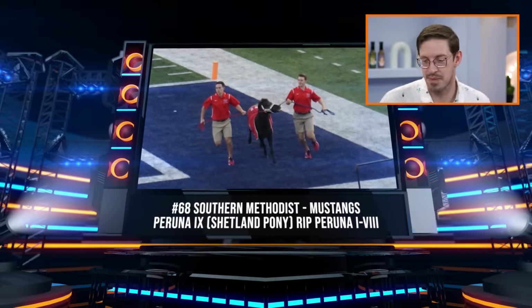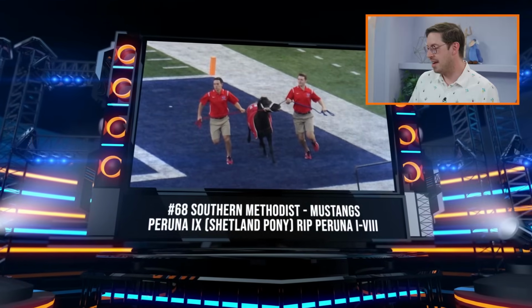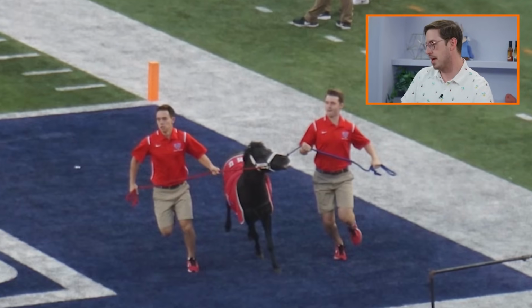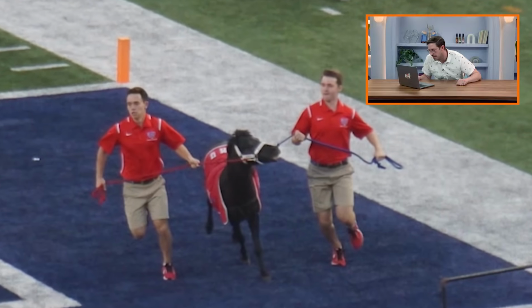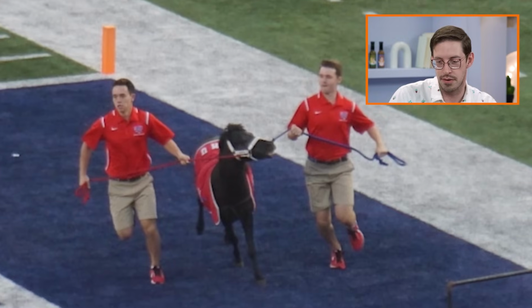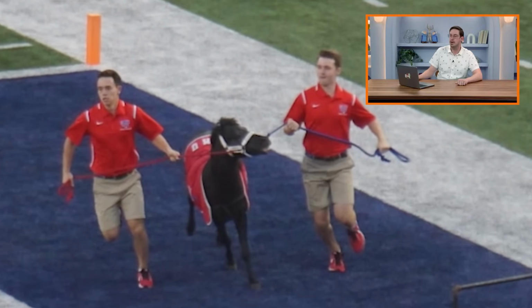The Southern Methodist Mustangs, Peruna 9. Who's a pony, and all the other ponies have died. They just have a real pony on the field. 2 dorks seem to be running along with the pony in khaki shorts, red shoes, and a red shirt. I feel bad for them. The pony everyone's cool with, but then they're like, yeah, I actually run with the pony at games. Like, oh, cool, I'm gonna grab a drink.